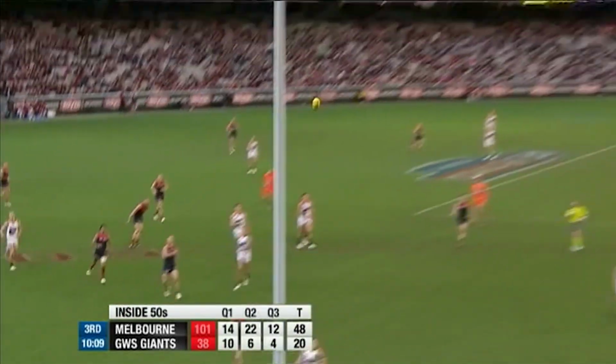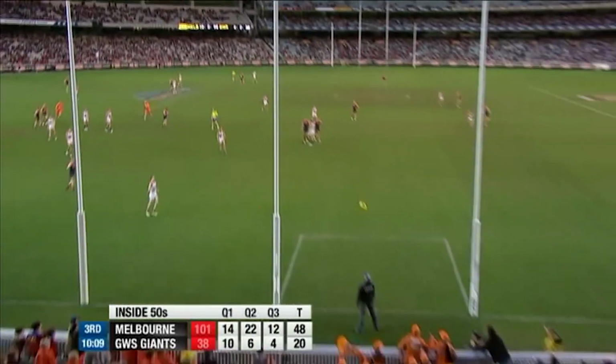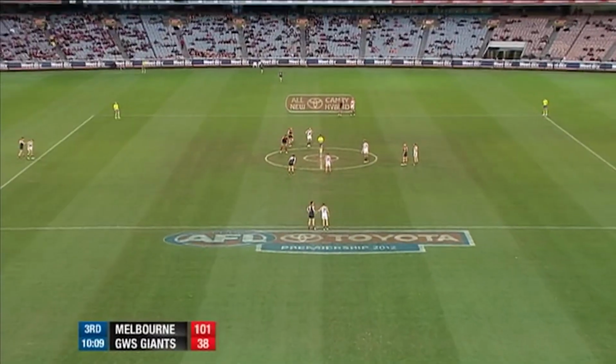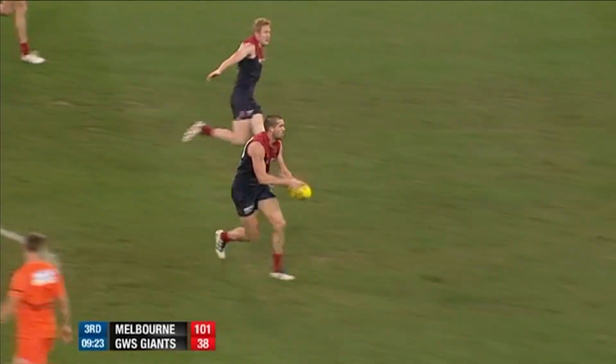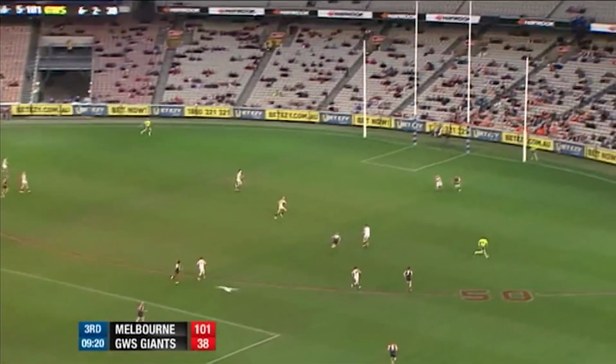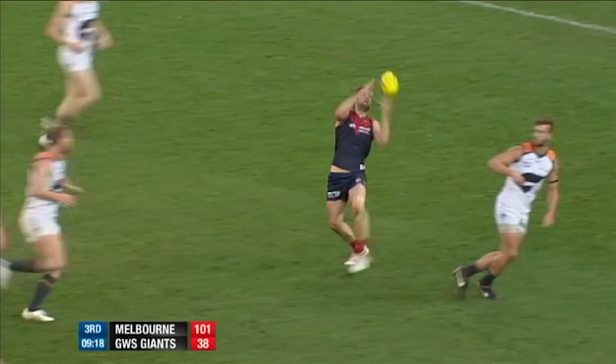Good finish by Sylvia. I reckon Vossi's thinking, gee, a lot of these blokes are playing themselves into form. We've got them next week, don't you? But he had time for Howe, and now McKenzie. Seller forward of the centre circles. This one skews off the outside of the boot.